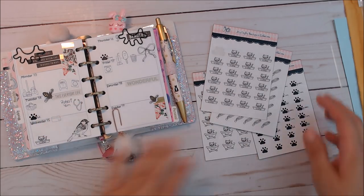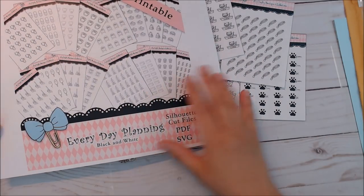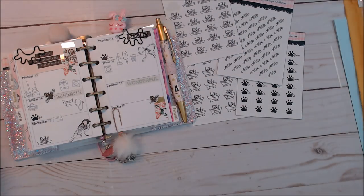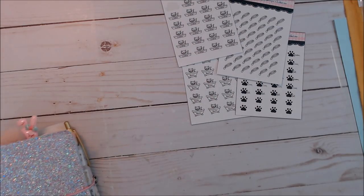Okay, so we're going to do a slight pause. Just so you know, this is down below. I will link both this kit here, which is what you're going to see me actually using, and this one, both of them down below, and this is the finished version. So stick around, don't go nowhere.